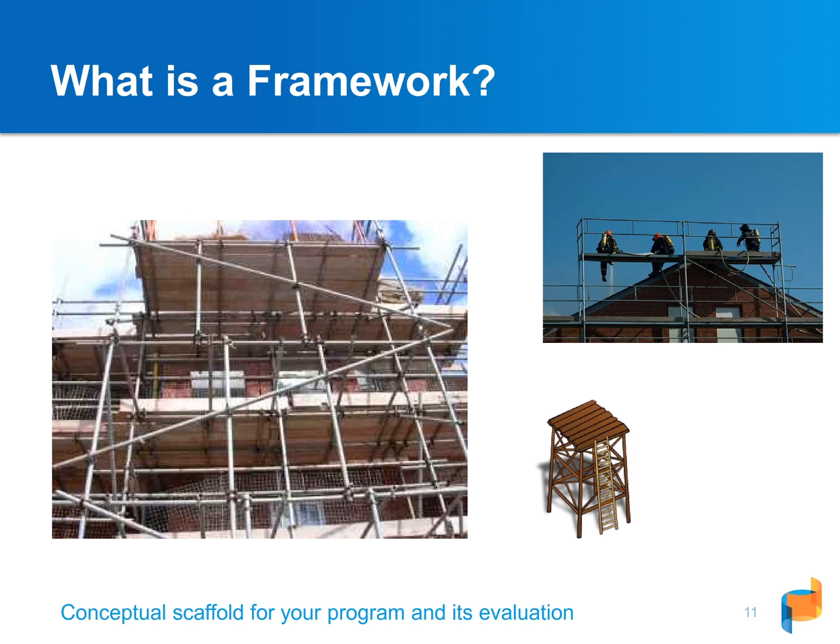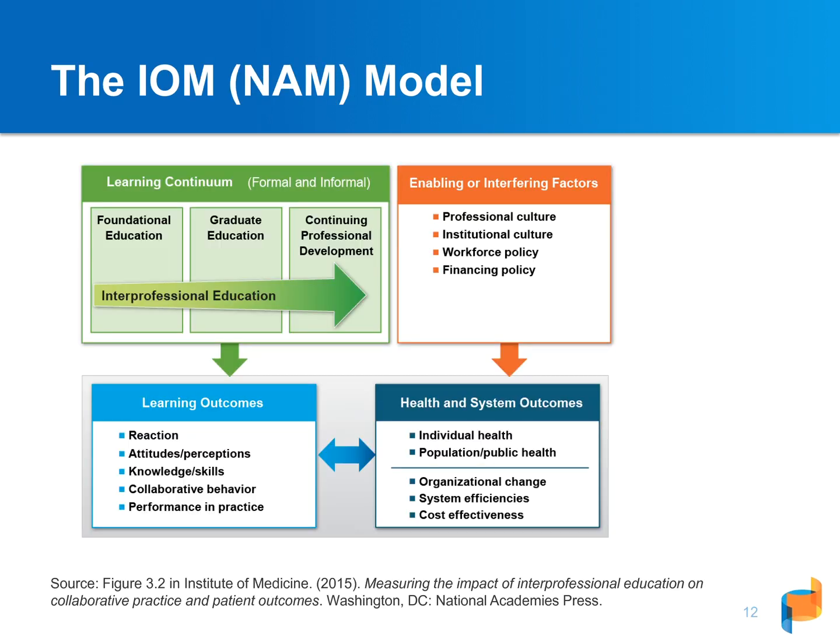As each of us begins to think about our own evaluation framework, it can be helpful to refer back to the Institute of Medicine, now named the National Academy of Medicine, or NAM, model from 2014. This model postulates that IPE occurs through an extended learning continuum, from pre-qualification or foundational learning to graduate education to continuing professional development. The model articulates intermediate learning outcomes for individuals and groups.